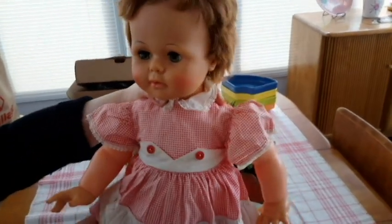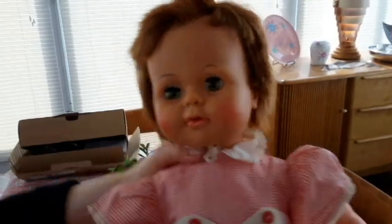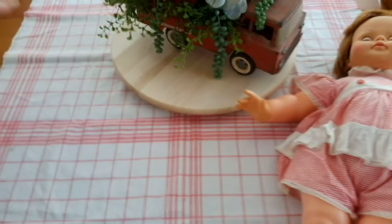But she's cute. And this is a little pantsuit thing. She looks familiar to me. I'll have to look her up. So that was $4. And I got this one.